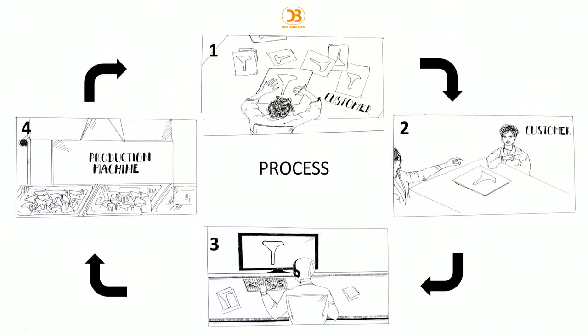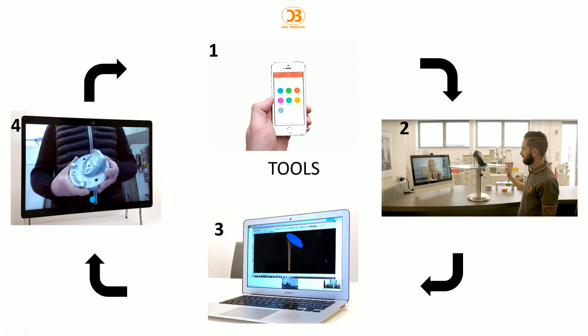So if you think of the process, we have the customer, the handmade prototype, the design of the molds, and the production. And talking about the tools we actually use, it's a simple Spark application with which the customer can get in touch with us, a DX80 for a video call to share in real time the making of the handmade prototype. So you see there is real-time feedback between the customer and one of our artisans.